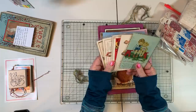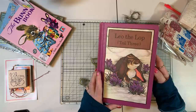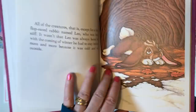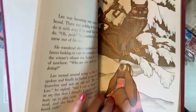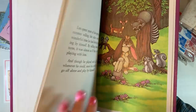So Home for a Bunny, the Bunny Book, Leo the Lop. Oh my goodness. Look at that bunny. Isn't he cute? Oh my gosh. Look at him. So cute. Those illustrations are wonderful. Oh, look at that. Thank you, Anita. Look at the owl. That is really so beautiful. Look at him. Oh my gosh, that is a cute little book. That is super cute. Thank you, Anita. Those are awesome.